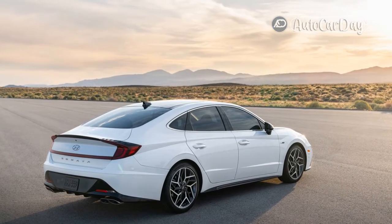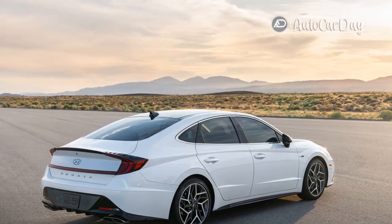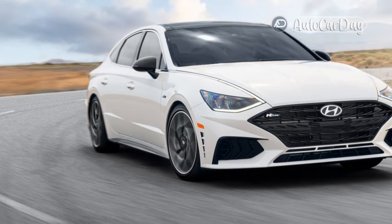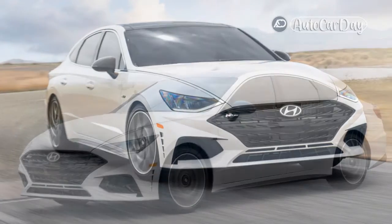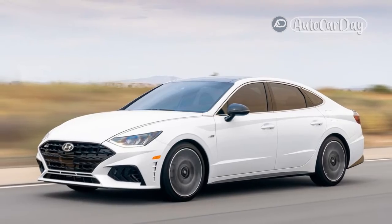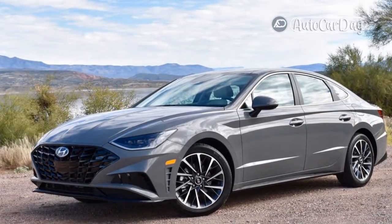With a long list of go-fast goodies, like a turbocharged 2.5-liter inline-4 with 290 horses and 311 pound-feet, 27 miles per gallon combined, and nearly every luxury feature in Hyundai's arsenal, the Sonata N-Line plays the numbers game very well. But it also excels in qualitative measures, with its polished handling, interesting design, and drive-faster personality impressing everyone on board.